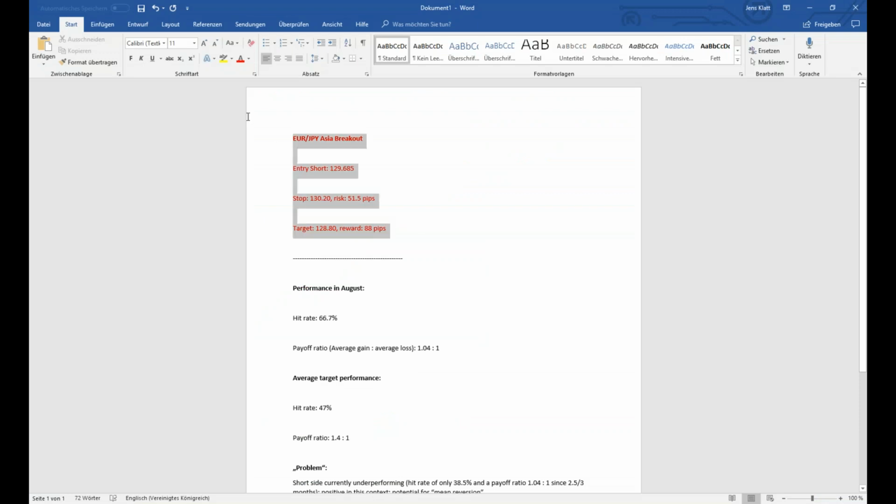So let's go through those red lines first. So this is the setup. EURJPY Asia breakout. Entry short is the break here lower in this time span 3 to 10 a.m. German time. The stop is placed at the high of this range. So you can see it here that the risk is 51.5 pips in this case.